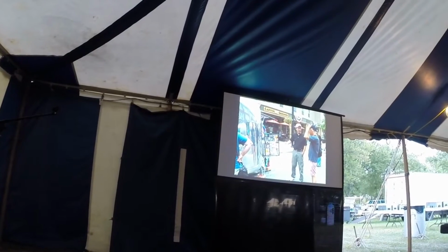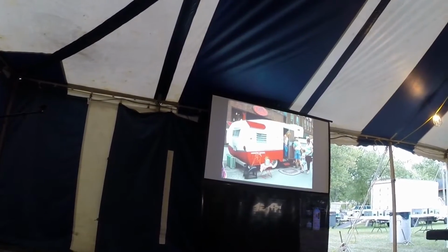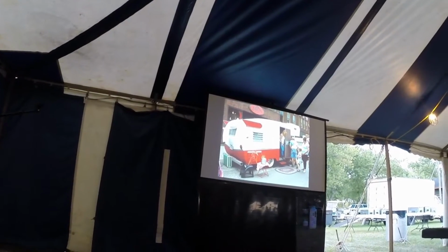Quality and authenticity is a big part of this too. The idea of restoring a trailer is really a misnomer.